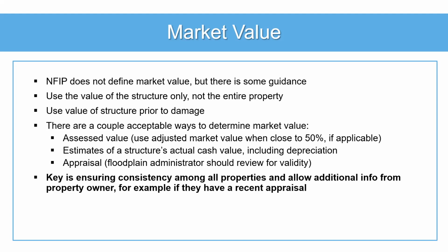Another key here is that the market value is only for the structure, not for the entire property. So it does not include land value. It just includes the market value of the structure, not the attached deck or a pool or a driveway or something like that. It's just the structure. So an appraisal that includes a value of just the structure can definitely be used if it's reasonable.